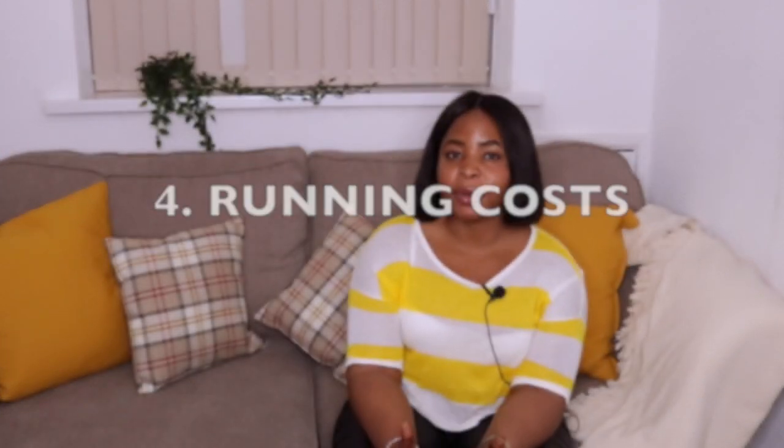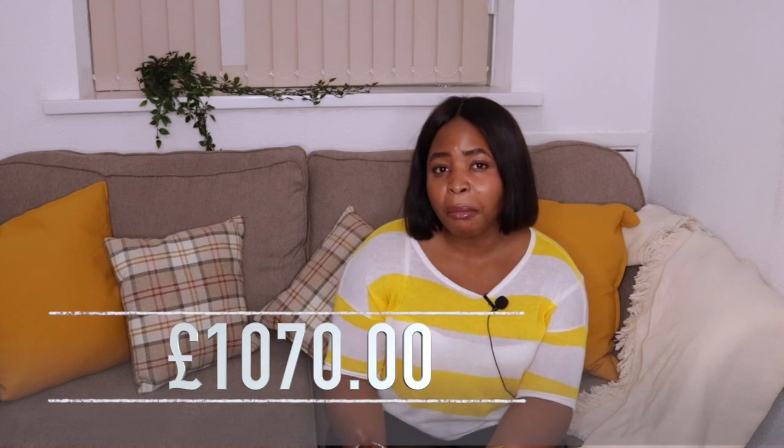Now that aside, I'm going to highlight what I have estimated will be the running costs of operating this rent to rent. For me, with this property, I've had to factor the £700 plus between 300 to 350, sometimes can be more depending on the season, or less depending on the season, that goes towards the utilities. This may be broadband, your gas, electric, water, council tax, that type of thing, insurance. The expenses that I have factored into my ongoing costs will come to about a total of £1,070 a month. Now that's me being very conservative here.